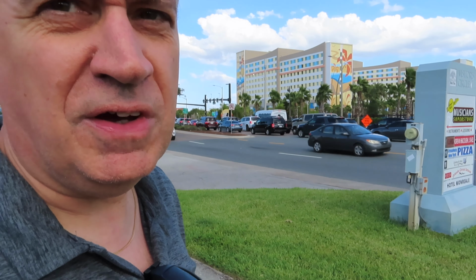This end of I-Drive is a little bit, shall we say, unloved. It still is a little bit unloved. We started staying up here in the mid-2000s, when things were a little more lively, and we always stayed this end of I-Drive because of the British pub that we'll show you about in a minute.